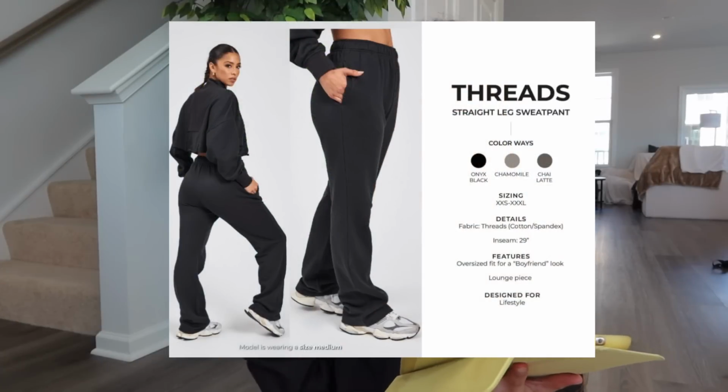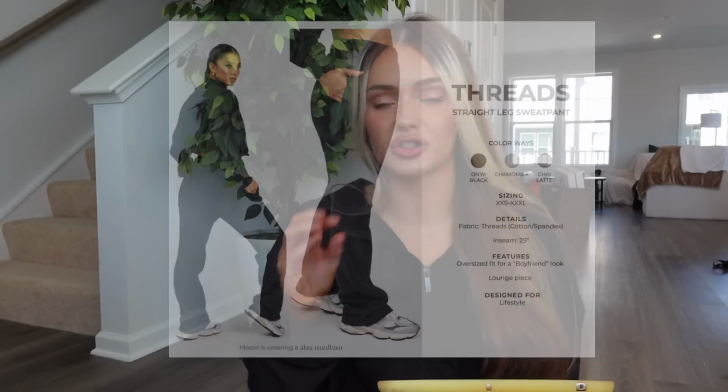So we have the Threads sweatpants. Again, 32 inseam. There's no short or tall. It's just one length. Oversized fit, lounge piece, drawcord, and side pockets. I did get an extra small in the black. Again, I went on live and I think someone had mentioned this was going to be like $68. I don't know if I'd spend that. Maybe wait for it to go on sale.